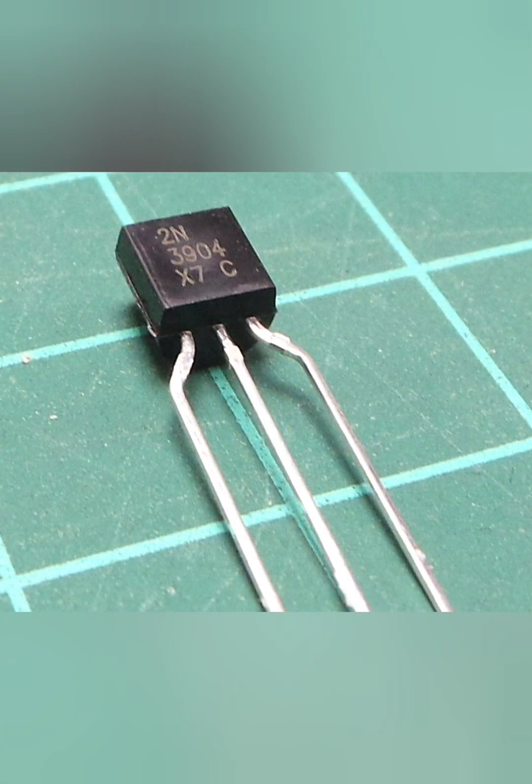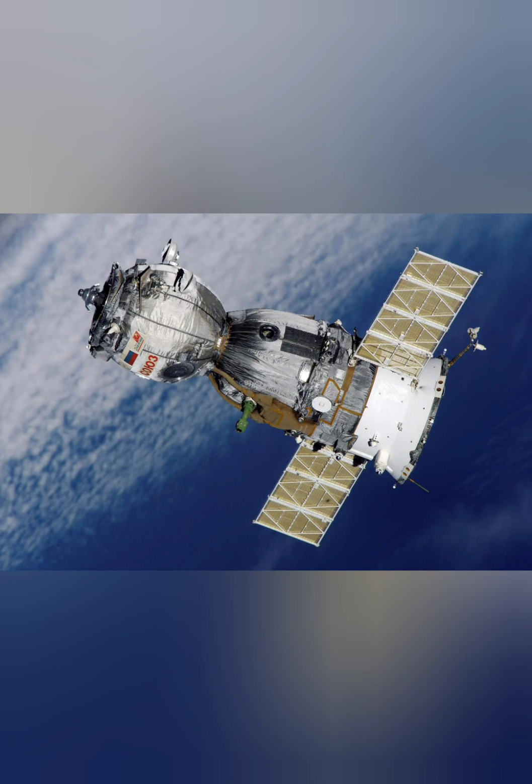Found in early walkie-talkies and radios. Used in scientific experiments for circuit prototyping. Can be found in RC toys, small amplifiers, and LED circuits. Versions of the 2N3904 have even been used in satellites and space missions, proving its reliability.